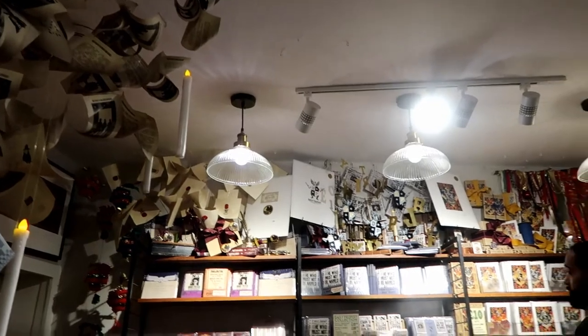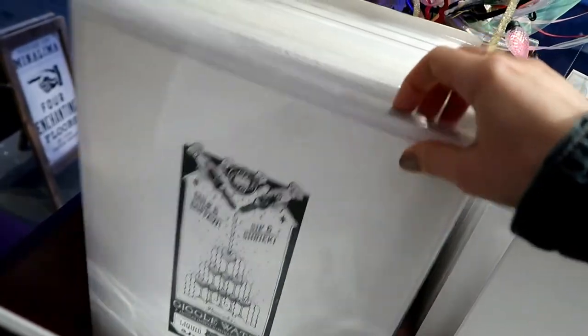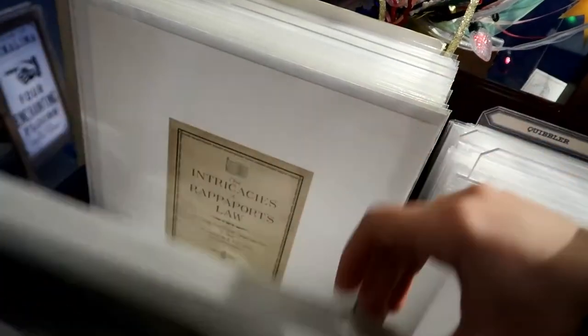There's a free exhibition upstairs if you were going to have it. You can actually find all of the prints that they create related to Harry Potter and Fantastic Beasts, and you can purchase them at the store. They're so pretty.